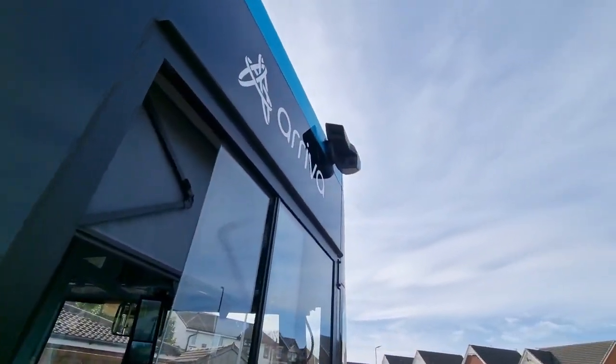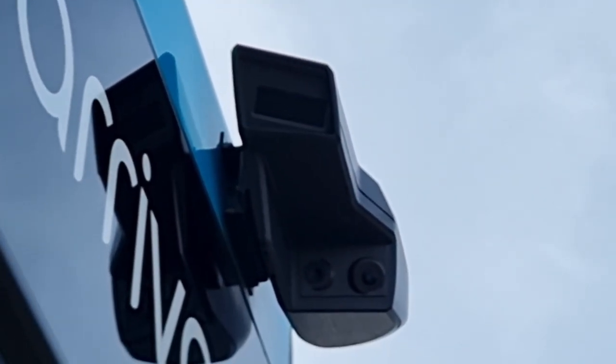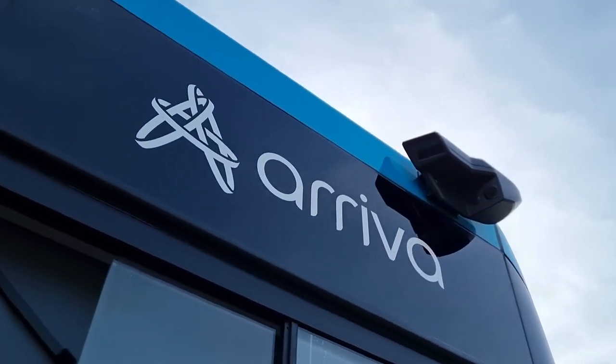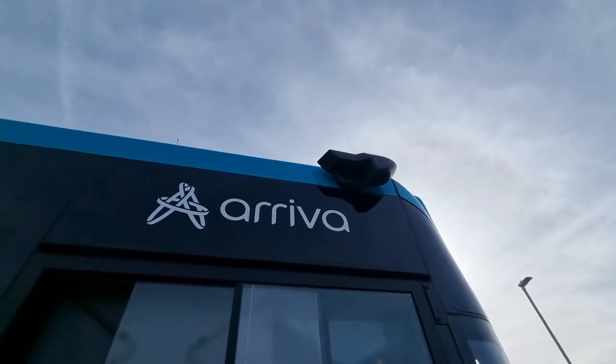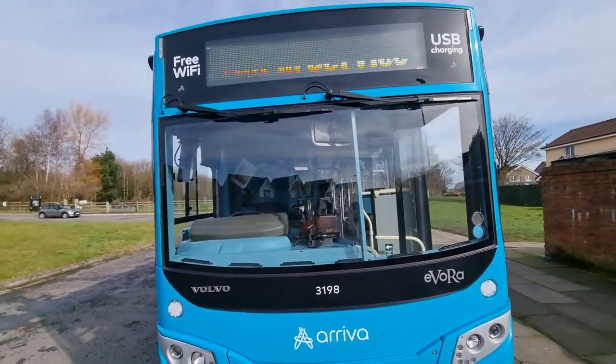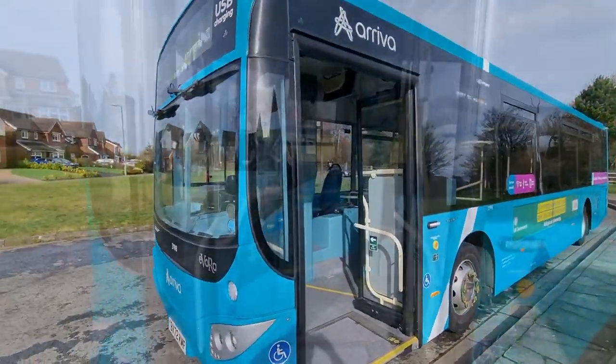And there's your other camera. Let's get a zoom in shot of that. And that really is all you need to know about the exterior. So we go inside and have a look what's inside.